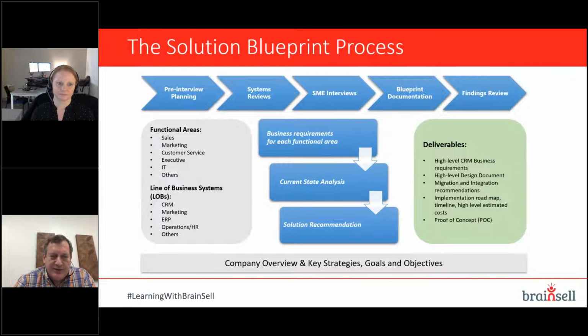So we've done these as short as a couple of weeks. The longest is we try not to get more than a month and a half. We'll kind of be on the long end of this, but typically this is weeks to move this forward. We'll do a little pre-interview planning. This is just to understand what's important, those prioritized requirements.